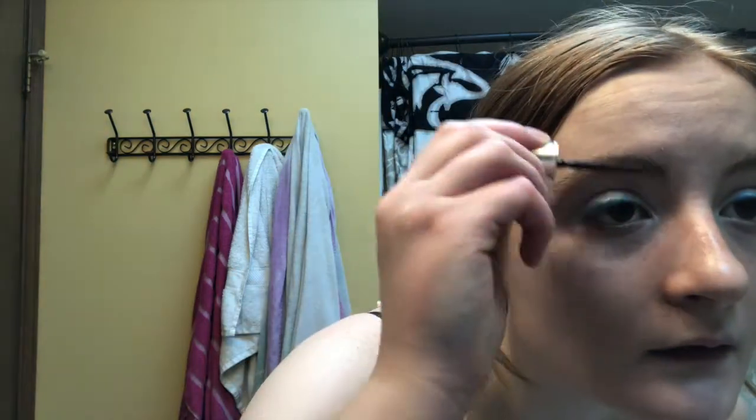Then I go in with Benefit's 24-hour brow setter, which is a really strong gel. Once I put this on my face, I can't go back. And I do it in clear too. Next, I'm gonna go in with my foundation, which is Glossier's Skin Tint. I don't like having thick foundation on, so this is really just nice to have an even layer when I need it.